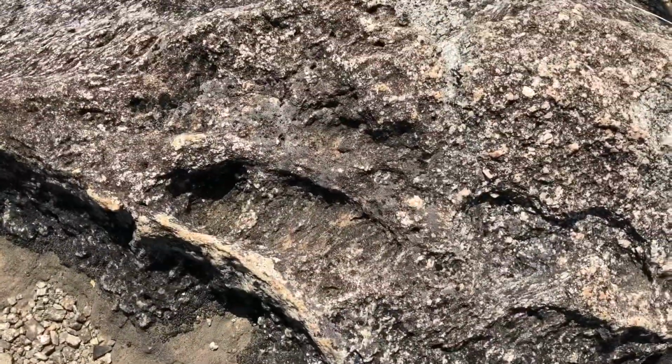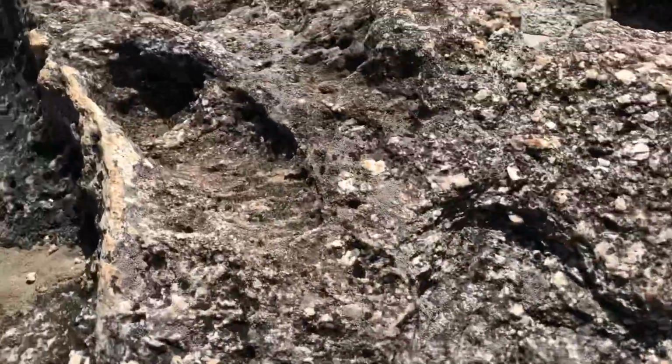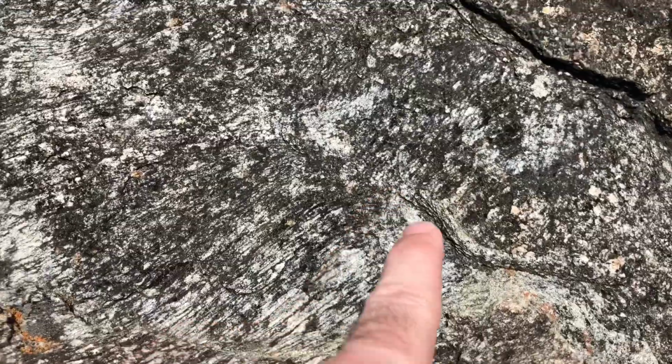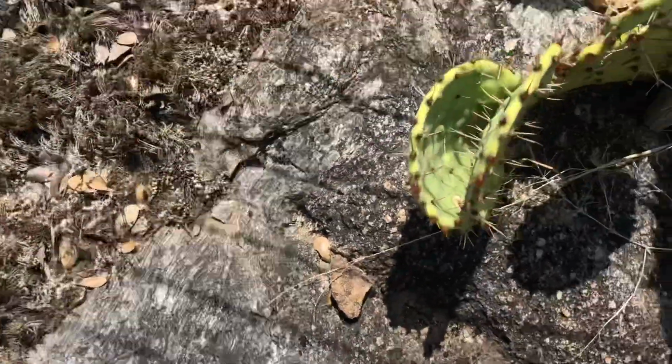Look at this section here. Look at that. How it looks like it was really hot when it was laid down, and you can see the direction and the fluid movement of how this was laid down and formed like this.